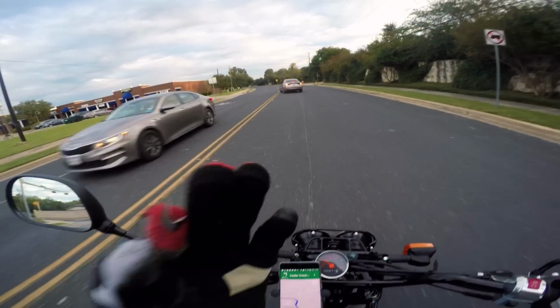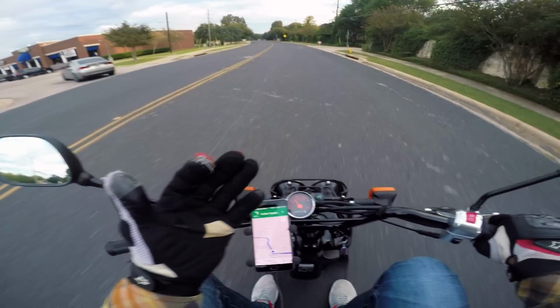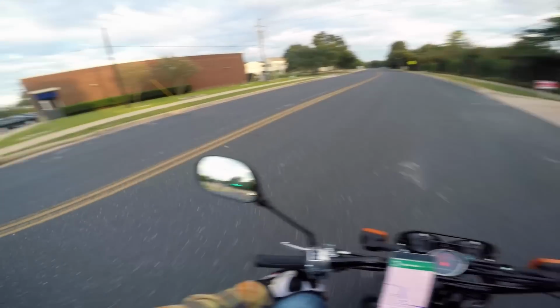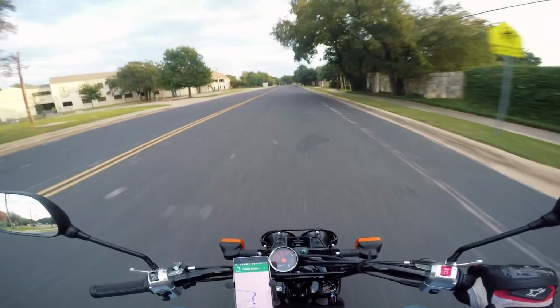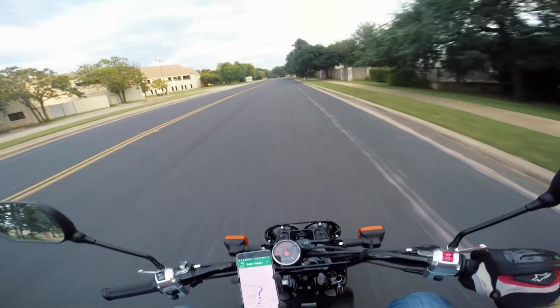And yes, it is fun to ride a fast bike fast as well. I take my R1 to the track. I have fun romping on that thing on the highway. But I also find the fun in riding something as slow as this.